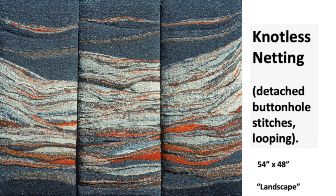And actually, this was a commission piece for a place in Silsbee, Texas. It was over east of Houston. And I called it a landscape. That's kind of what they wanted. And here I did use some color, but at the same time, they're very neutral in the color, to create light and dark with the grays and the beiges. And it's all the detached buttonhole stitch. And it's also padded. I did it in 3 sections for easy transport.